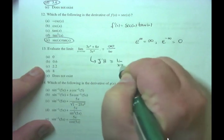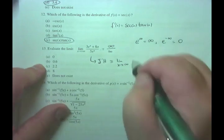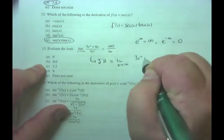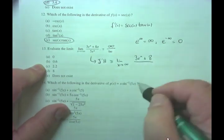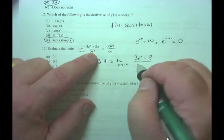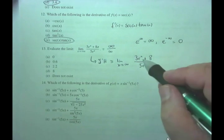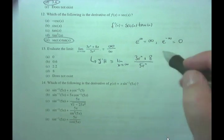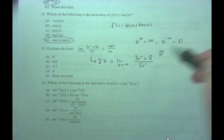which means this will be equal to the limit as x approaches positive infinity of, derive the top. What's the derivative of 3e to the x? 3e to the x plus, what's the derivative of 8x? 8, divided by, what is the derivative of 5e to the x? 5e to the x. Plug in infinity. e to the infinity is infinity, times 3 is infinity, plus 8 is still infinity, over e to the infinity is infinity, times 5 is infinity. Oh darn, I got infinity over infinity again.